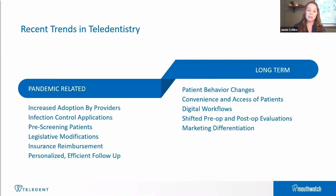So some of our recent trends we also see when it's pandemic related. We saw increased adoption by providers because dentists like yourself were trying to figure out during the closure, how do we stay connected with our patients? It's also used for infection control, pre-screening. And then it's led to legislative adoptions throughout the country in different states. Many states are moving forward to be more teledentistry friendly and adopt that wording into the Dental Practice Acts. In turn, insurance companies are seeing the cost savings and there's reimbursement coming forth. And then it really creates more of a personalized encounter, much like we are here, versus all of our extra PPE where we feel like we're in a hazmat suit, head to toe, there's not much of you sticking out anymore.